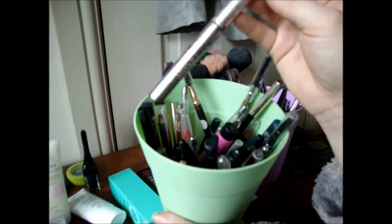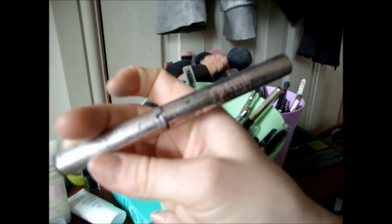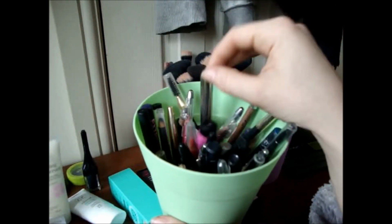I've also got some crayons, the ones I like to use in the inner corner. This one here is called Equinox. It's by Topshop. I think it was limited edition though, but look how worn and used that is. That's almost run out, which is very sad.